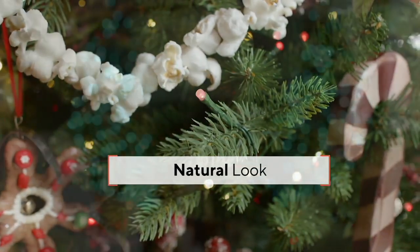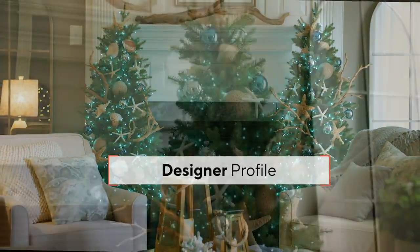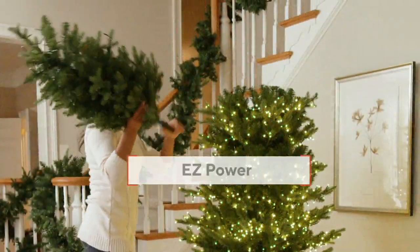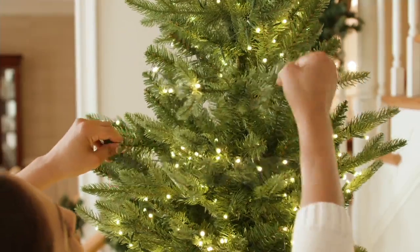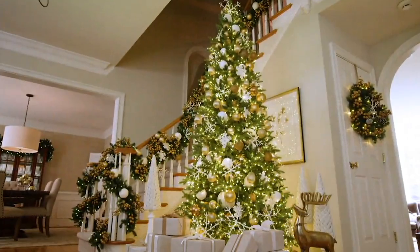Again, I think it's probably our most realistic because of what we did with these extended tip designs. And it has that nice, slim designer profile. You're not going to have to rearrange the entire living room to put this tree up. It goes up in minutes because of the easy power. All the power is in the pole. You just connect the pieces and it lights up. So you have one plug at the bottom, you plug that in and you start building. Oh, so easy.